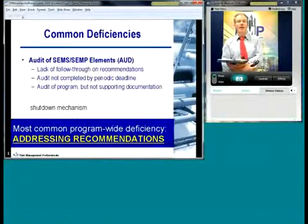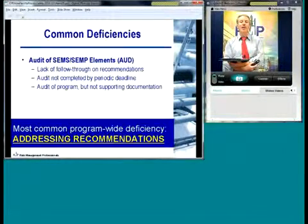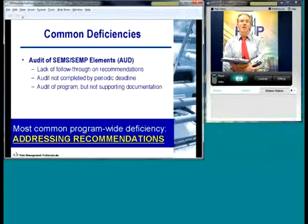Other common deficiencies with respect to audits: lack of follow-through on recommendations. Not doing the audits by the periodic deadline. The deadlines have been ratcheted down a little bit in the new SEMS program. Auditing the program, but not the supporting documentation. These are all deficiencies with audits not getting done properly.